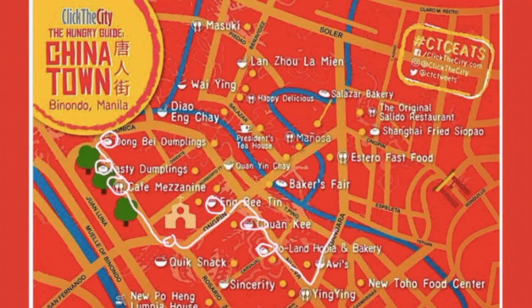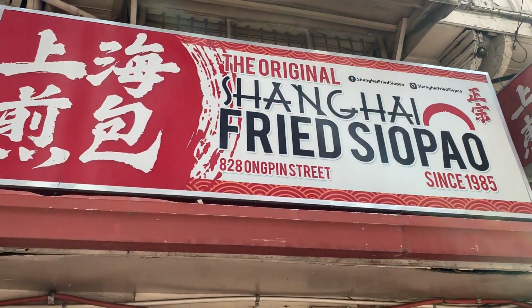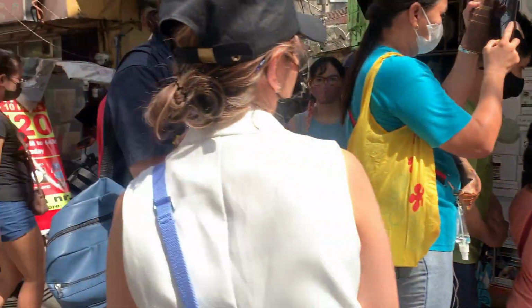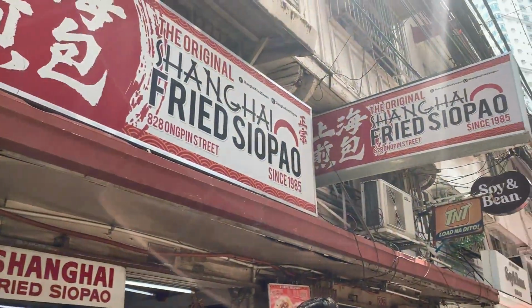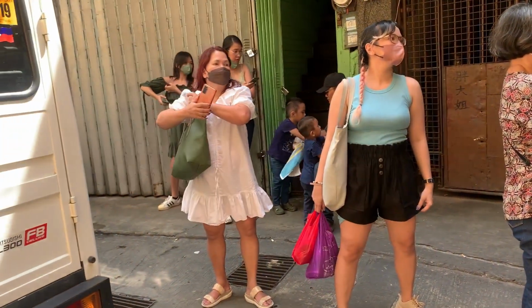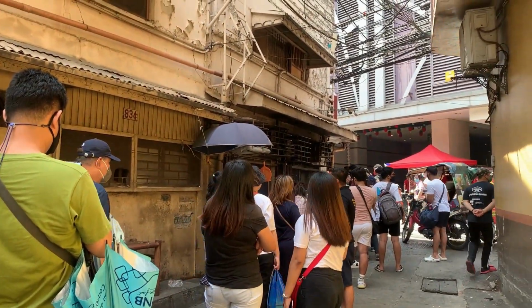After Howland Hopia and Bakery, our next stop would be Shanghai Fried Siopao. The original Shanghai Fried Siopao is located at 828 Ong Pin Street and has been existing since 1985. It's actually a quaint stall with a sign on top that says Shanghai Fried Siopao. So dito kami medyo natagalan kasi super haba talaga ng pila and medyo mainit kasi hindi naman aircon. Parang stall lang siya.